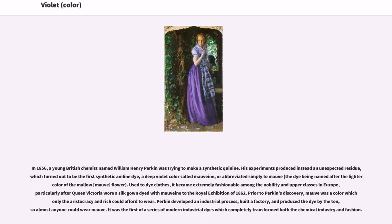In 1856, a young British chemist named William Henry Perkin was trying to make a synthetic quinine. His experiments produced instead an unexpected residue, which turned out to be the first synthetic aniline dye, a deep violet color called mauveine, or abbreviated simply to mauve, the dye being named after the lighter color of the mallow, or mauve, flower. Used to dye clothes, it became extremely fashionable among the nobility and upper classes in Europe, particularly after Queen Victoria wore a silk gown dyed with mauveine to the Royal Exhibition of 1862.